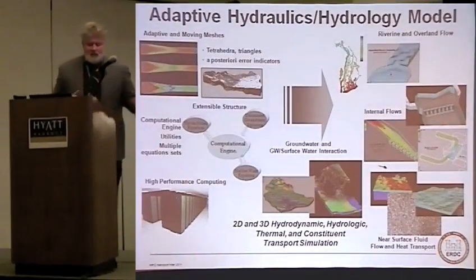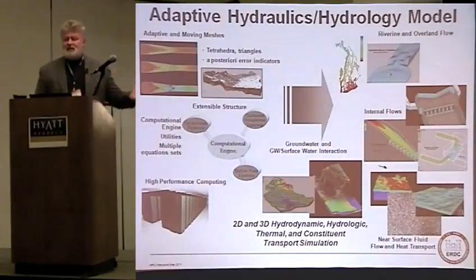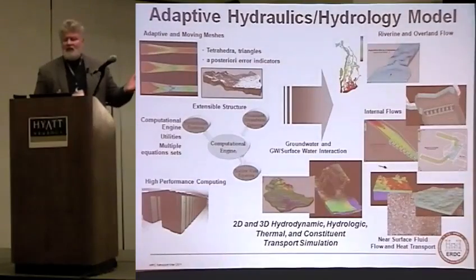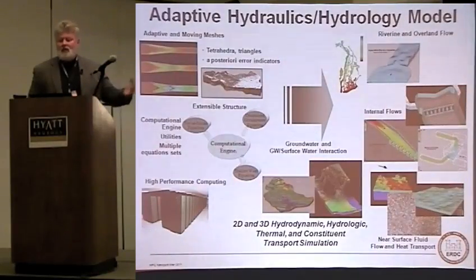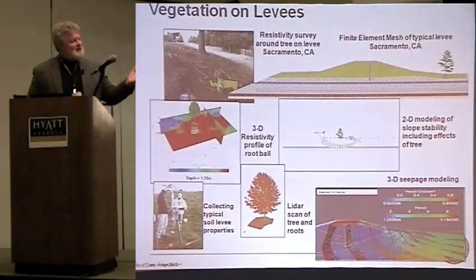We're working on a whole range of hydraulic and hydrology models so that we can assess the full basins, say the Mississippi Basin, the Ohio Basin, and to do that modeling from both the hydraulic and the environmental side. That's one of our efforts, to get better predictions of what will happen in high water conditions, high floods, those types of problems.